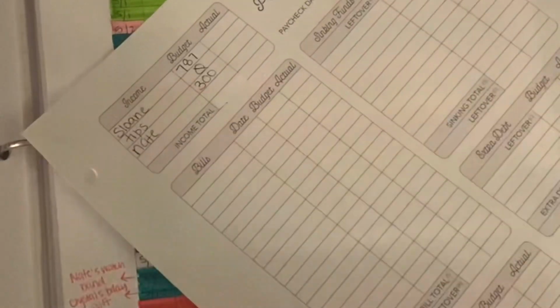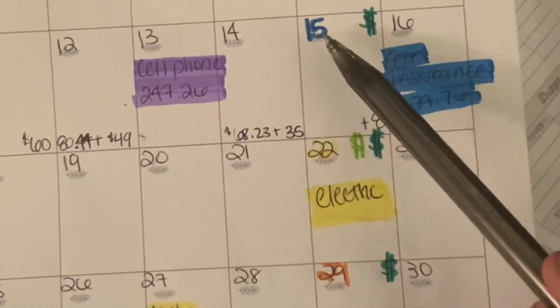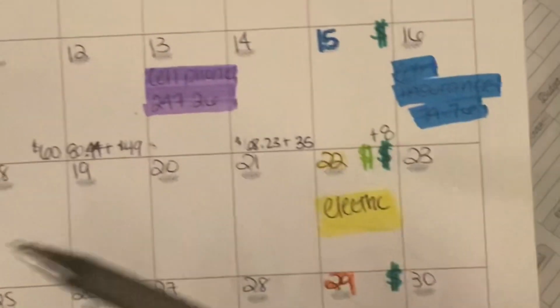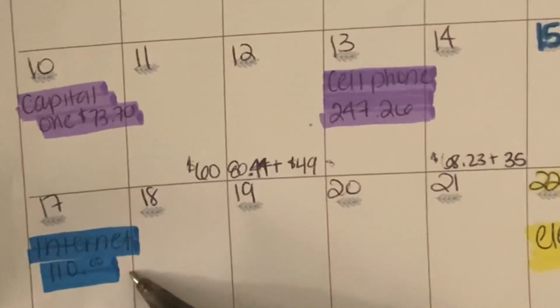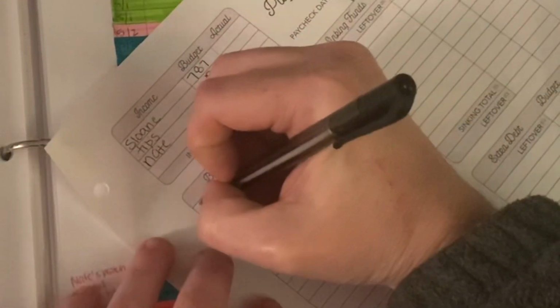So bills, looking at this, I have everything coordinated with markers. So we're looking at the 15th in blue. So anything in blue is getting paid, except this internet has actually already been paid. So just the car insurance.